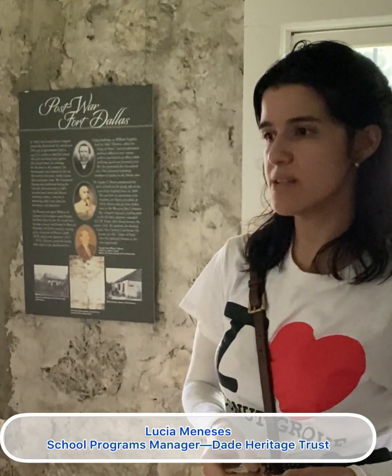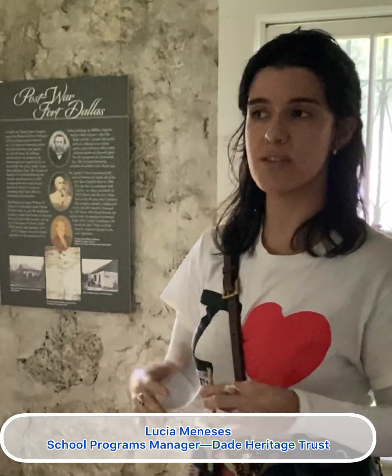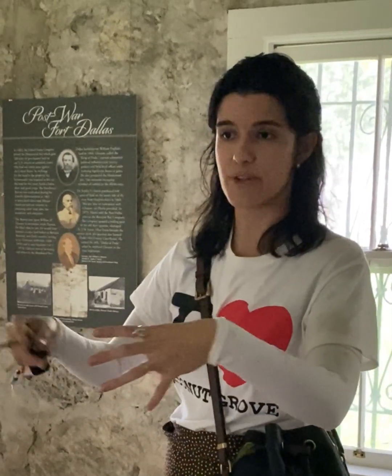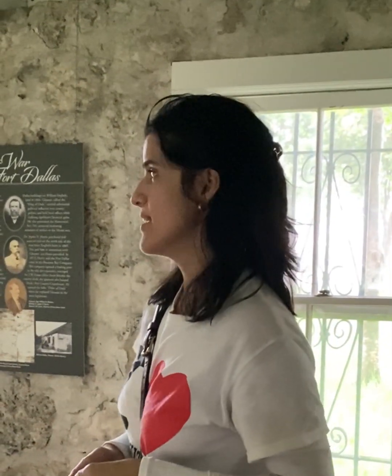And then I don't know what year after, it was turned into soldier barracks. Because of the Seminole Wars, the U.S. Army kind of took over this whole plantation and turned the whole thing into a fort, basically. And that's why it gets its name, Fort Dallas, today. Okay. Because it was named after a lieutenant or something named Dallas. And it was a soldier barracks for a couple years during the Seminole Wars.